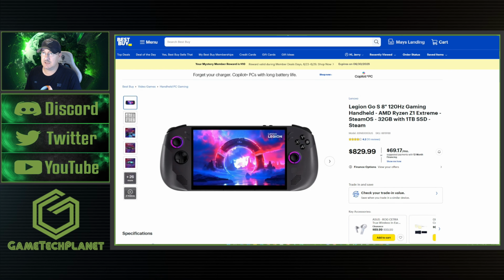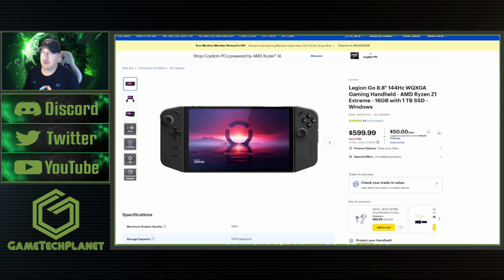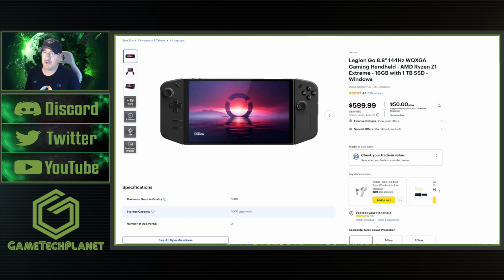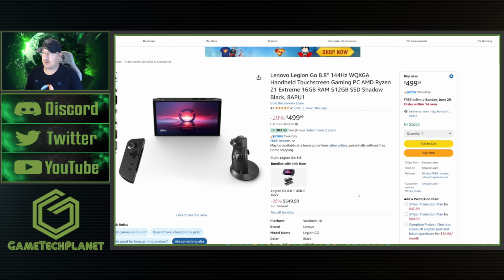The other thing is, I want to move over to the original Legion Go. This is the 1 terabyte model on Best Buy here, and it's marked down $150 off for $599. Now, the 12 gigabyte model is still full price at $699 on Best Buy, but over on Amazon, I mentioned this last week, they still have these available and on sale for $499, which, whether you want to put SteamOS on there or run Windows or work with dual boot or whatever you may want to do, this could be a great pickup, and you can always add more storage to it later.